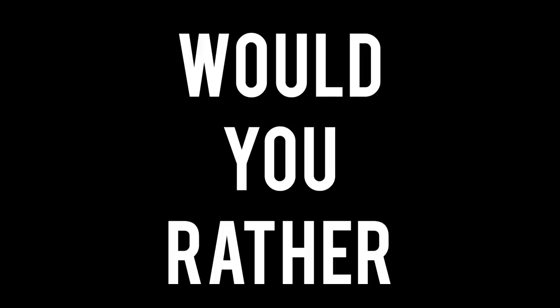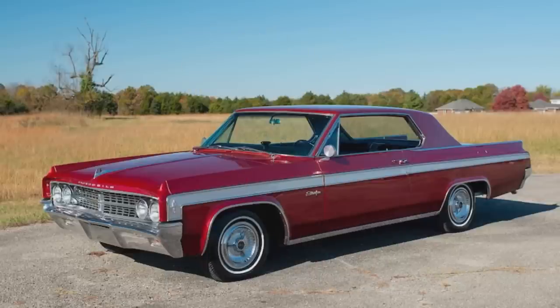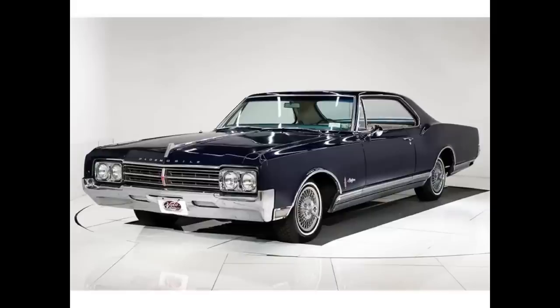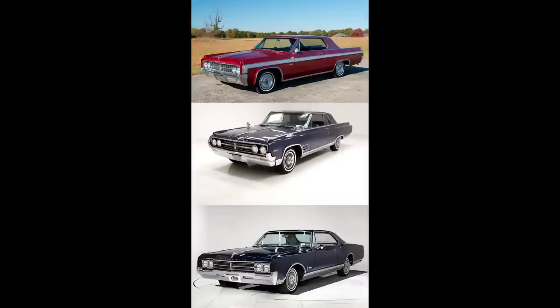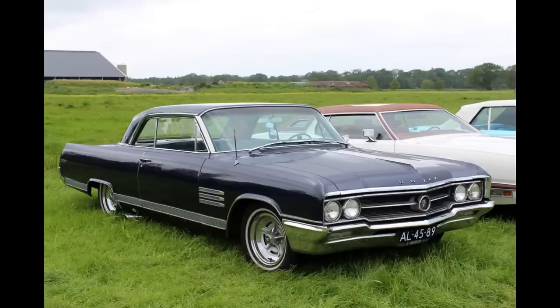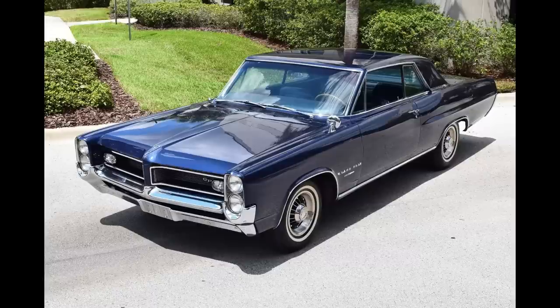Moving on to Would You Rather, two scenarios. In the first scenario, okay, side note, just imagine you're gifted these cars and money wasn't an object. What would you rather have? First scenario, 1963 Oldsmobile Starfire, or 1964 Oldsmobile Starfire, or 1965 Oldsmobile Starfire, and feel free to pause it if you need more time to really look at these cars. Second scenario, all of which are from 1964. Oldsmobile Starfire, or Buick Wildcat, or Pontiac Grand Prix.